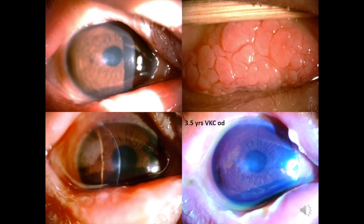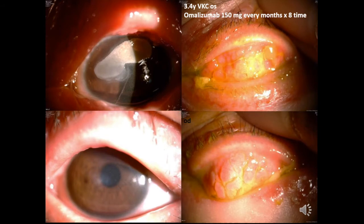And 5 months later, you can see the right eye still has the giant papilla, and the corneal epithelium was very smooth, and the central corneal opacity is still there. However, you can see the calcium plaque appear in the area of the previous severe ulcer, and the giant papilla became more severe, and the mucus increased 1 month after the treatment.